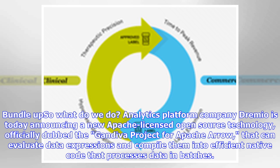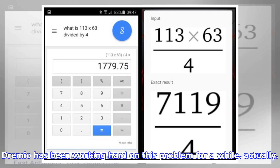Analytics platform company Dremio is today announcing a new Apache-licensed open-source technology, officially dubbed the Gandiva project for Apache Arrow, that can evaluate data expressions and compile them into efficient native code that processes data in batches. Dremio has been working hard on this problem for a while, actually.